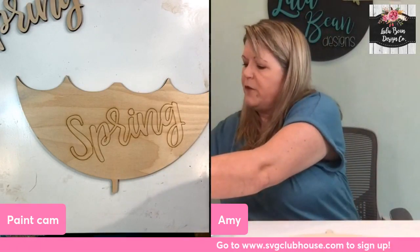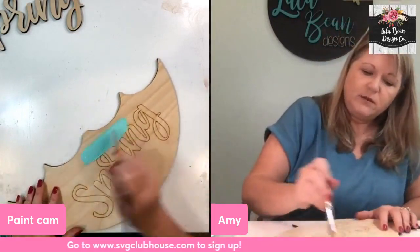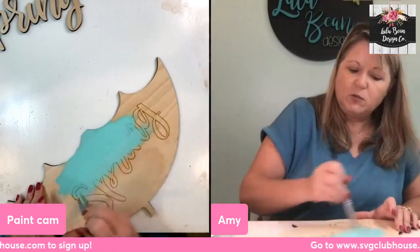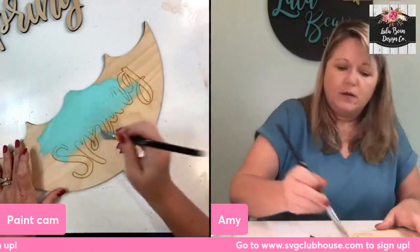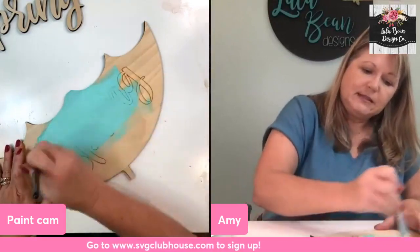Oh, I forgot to rinse my paint water out after I painted yesterday. We're also going to do some polka dots on here. So everything is scored for you on these files, makes it super simple to put everything together. You know where to place all your pieces.